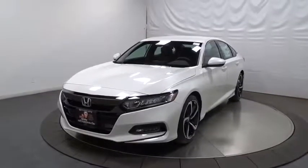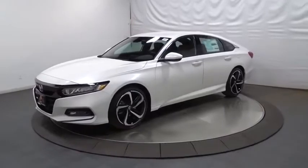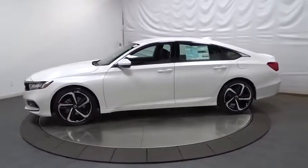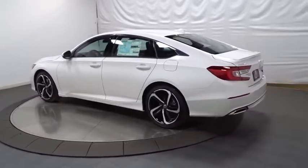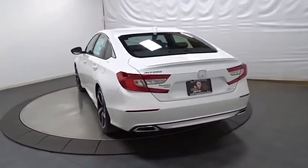Make a great choice today with the 2019 Honda Accord. Ingeniously simple, yet overflowing with luxury and technological creativity, all that and more in the Accord. This vehicle has less than 100 miles. Take this vehicle for a spin and see why so many shoppers are now proud owners.